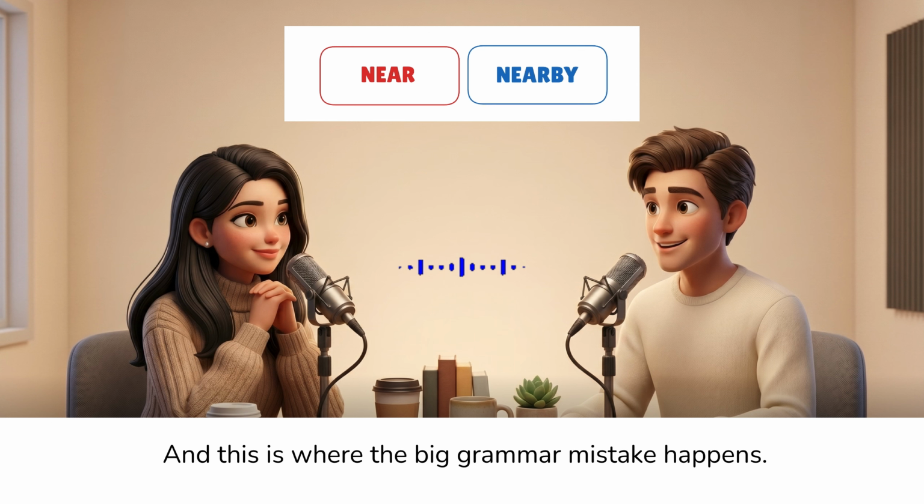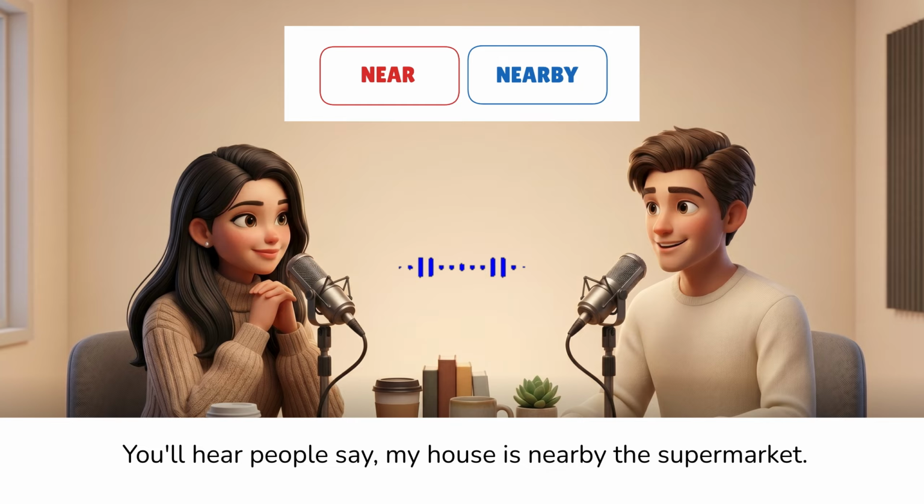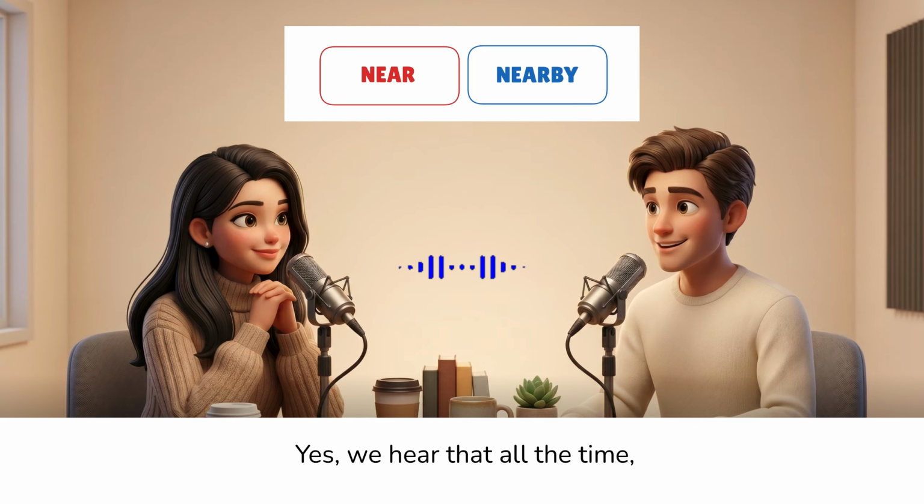And this is where the big grammar mistake happens. English learners will often try to combine them. You'll hear people say, my house is nearby the supermarket. Yes, we hear that all the time, but it is grammatically incorrect. You cannot say nearby the supermarket. You have to choose. You either give it a target and say, my house is near the supermarket, or you let it stand alone and say, the supermarket is nearby.